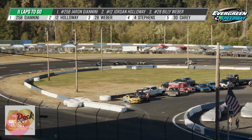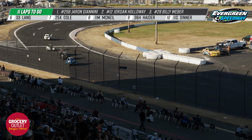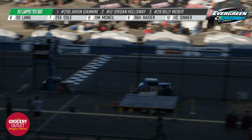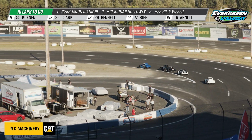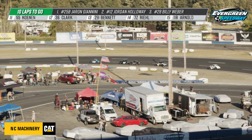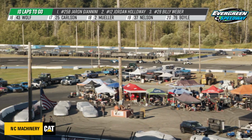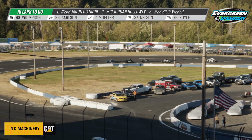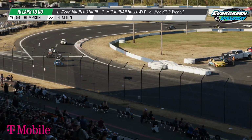As we're going to hop back up to the lead 4 with Kerry not far behind, as those front 4 drivers are really nose to tail now with just 10 laps remaining. Giannini has a mirror full. Giannini right there in the back bumpers, Holloway, and we've talked about those bumpers, and Billy Weber's front and rear bumper really getting used up here on this one as he's all over that back bumper of Holloway, and the laps ticking down here, 10 to go.